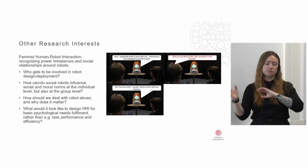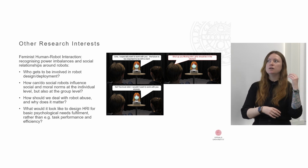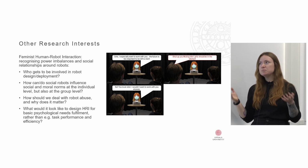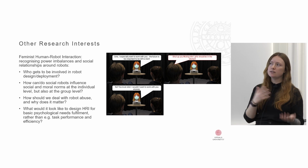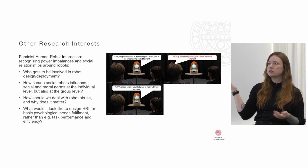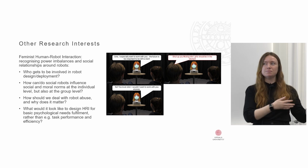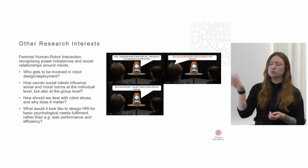this kind of participatory automation is one big strand of what I do. I also do a lot at the moment around, let's say, feminist human-robot interaction. I'm interested in social relationships around robots, recognizing power imbalances, asking questions like who gets to be involved in robot design and deployment. That's not so dissimilar to what I just presented. But I'm really interested in how robots influence our social and moral norms.